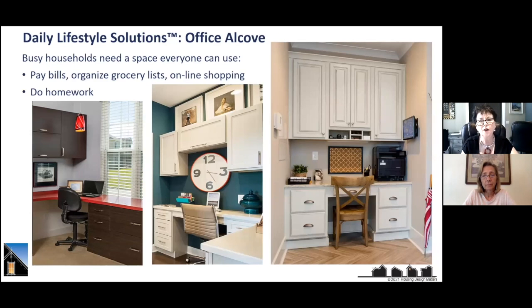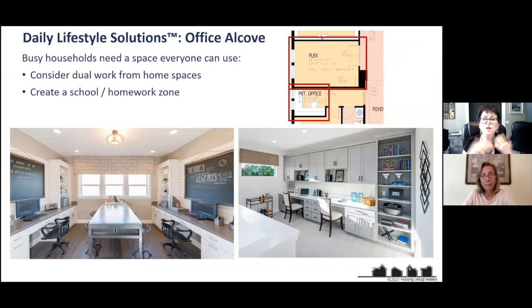Well, of course, home offices have been a huge focus since the pandemic, and we always kind of had that home office, a place maybe to pay the bills online or online shopping, kids to do their homework. But we're really seeing that next level in our home office alcove, in that we need two spaces. So most households have two working adults, so we need two working spaces. We need acoustical privacy, or maybe it's a place for the kids to do their homework. And maybe mom and dad are right next door.